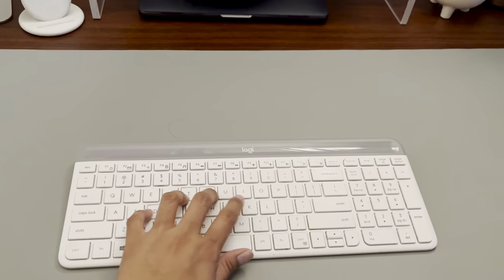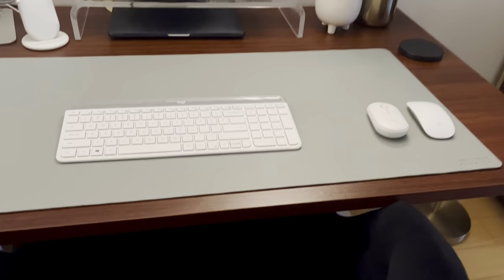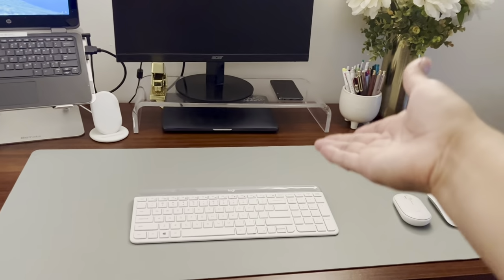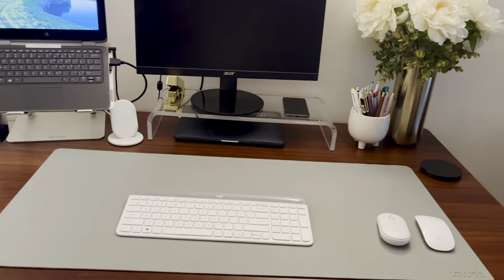Again. Sounds great. Very silent, if that's what you're into. I also have my Magic Mouse because I do have my personal laptop down below.